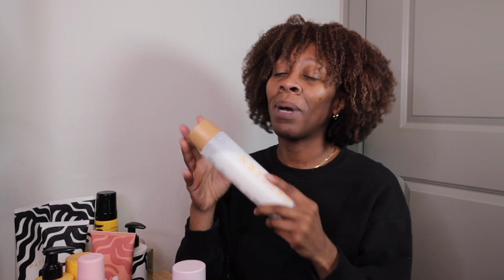I also have their Bounce Back Pre-Poo, which I was very hesitant about. I thought it was very gimmicky at first, but once I used it and saw how my hair felt after shampooing, this was good. And the way my curls really did bounce back, I ain't mad at it. I've used it a couple times, so yeah. I don't know if I would repurchase though, but I like it for right now.